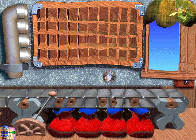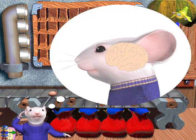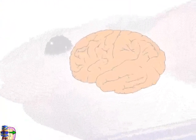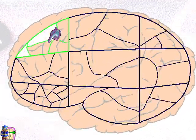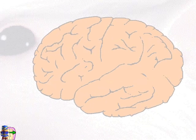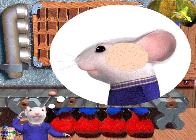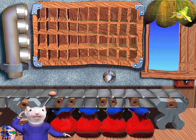Before you leave, let's check your brain power. Great playing. You've gained some brain power. You've got to help 3 more customers to fill this part of your brain. Guess what? If you fill this part of your brain, you can make a toy with the imagination machine. So long.